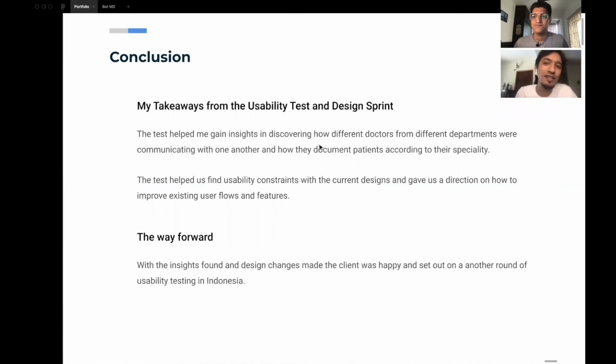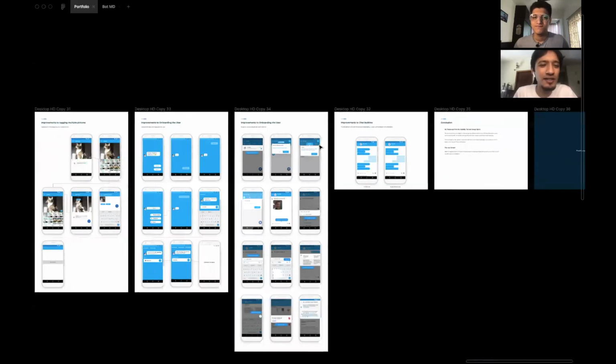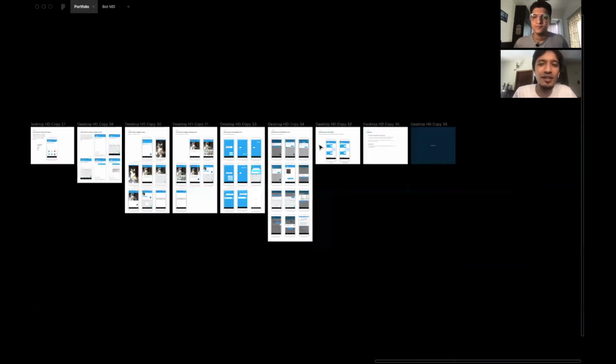Now the product has changed so much because certain things were not working, but the core features, the solutions I've given, are still there, and I'm very, very happy for it. So this is one of my Lollipop projects.